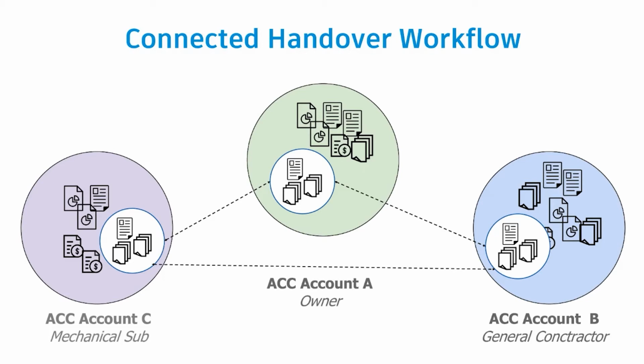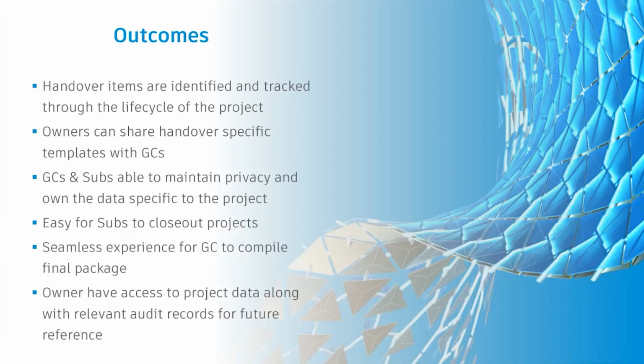Now we're connecting these workflows. We have the different silos. Now we're going to be sharing this interactively. When we start sharing it interactively, these are some of the outcomes you're getting. Items are identified and tracked from the beginning. So I can't reiterate this enough. Having the information inside your asset isn't enough at the end. What you need to have is the process and workflows associated with it so you get the full story.